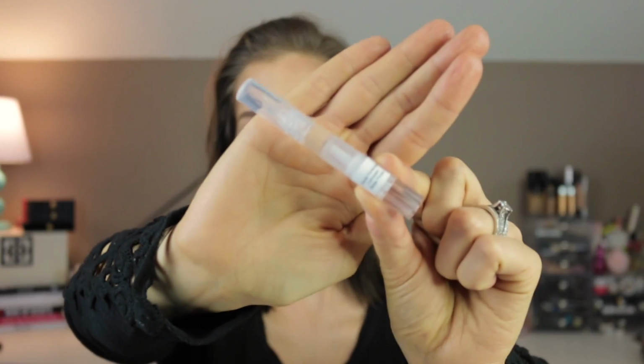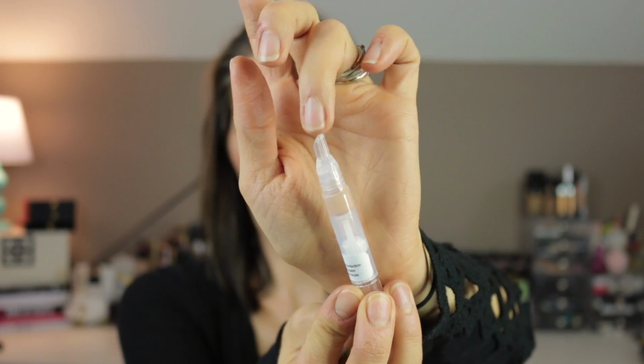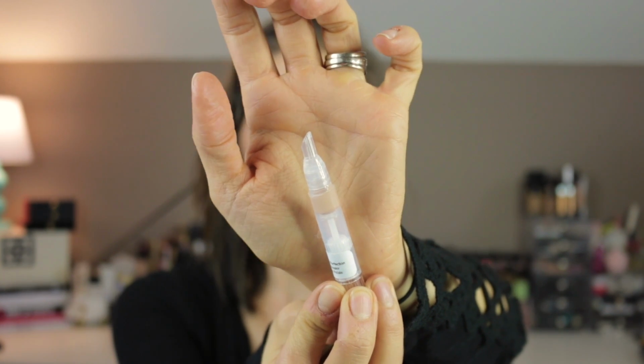The next one is the Chanel Perfection Concealer in Beige Petal number 30. Again, a nice size when you think about the actual amount of concealer that you use. That's going to last me quite a while. This comes in an actual rubber, almost like a fingertip applicator.